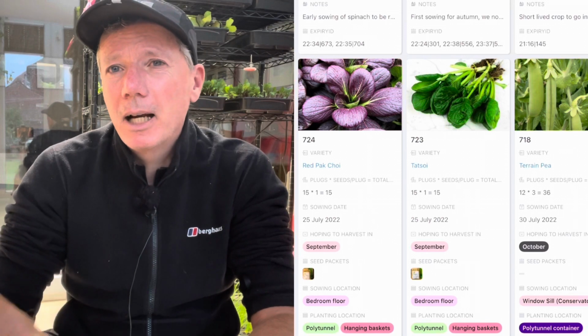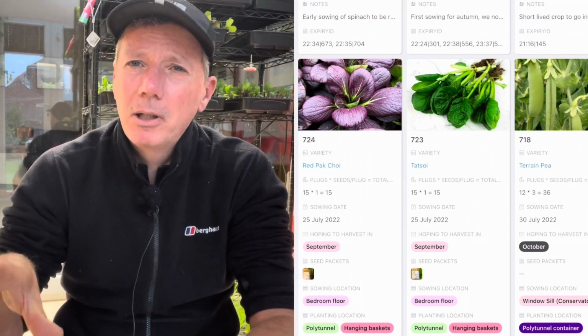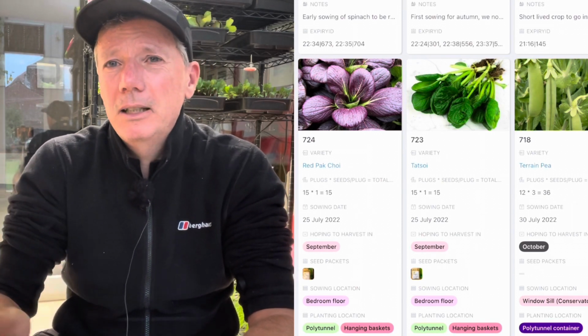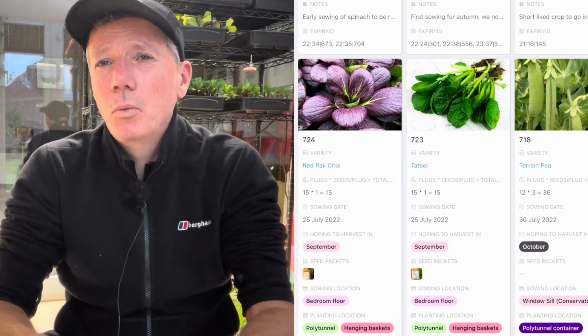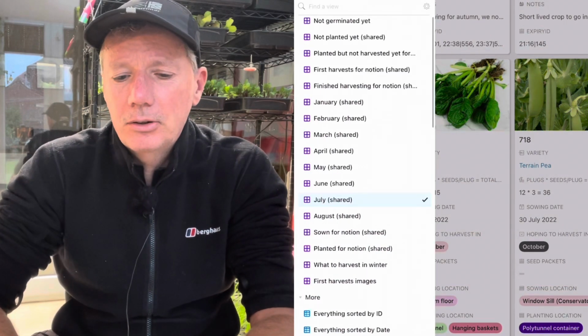And then I'll do a late batch of these same peas, terrain peas, and I'll do those in the polytunnel just in a container. I won't do very many, basically just enough peas for the odd one meal a week or something like that. So let's take a look at August.